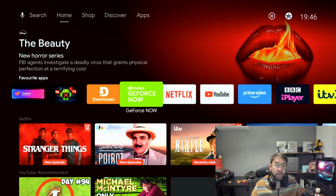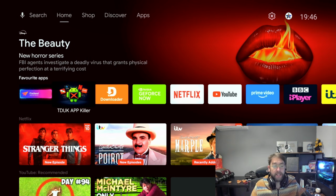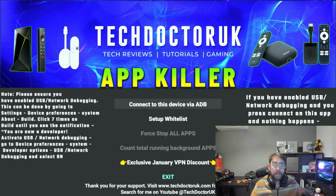So the quick way to really do it is to use the TDUK App Killer. Many of you probably know TDUK. Great guy, great YouTuber. Not as good as me, obviously, but has some great apps. And in this one, you can literally force stop all apps with one click, so it's worth running. You can also whitelist some apps so they don't force stop as well.